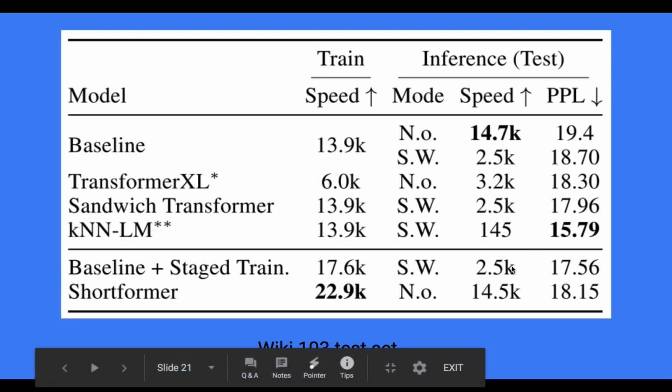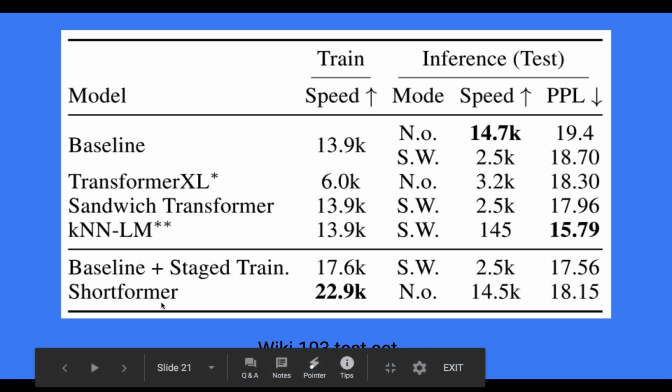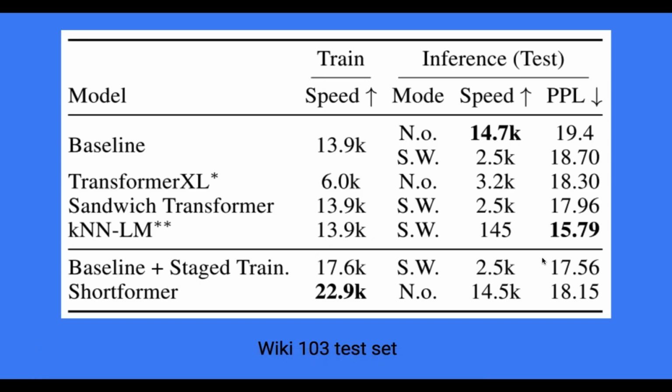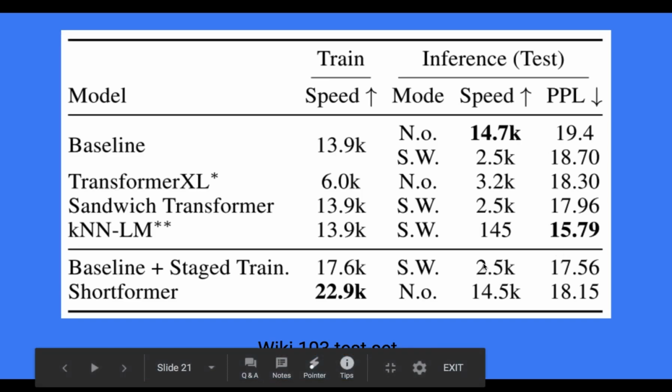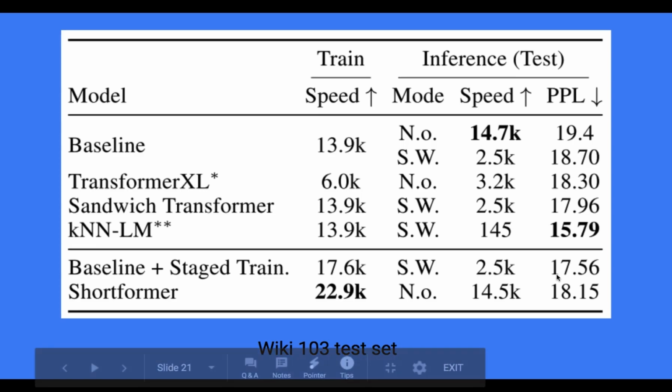As for the Shortformer compared to the baseline plus stage training, which is a transformer, PIA Shortformer plus stage training has a better perplexity, but the speed is 9 times slower. So I would say Shortformer is quite a good trade-off. It has the good speed and the good accuracy.